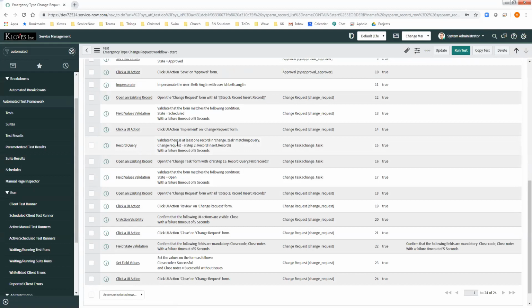Okay, but looking at that, we created that implementation task. We're going to open that task and grab that record from record 15 and open that record. We're going to validate a couple fields. The state is open, okay, and make sure that that process is done. Then we're actually going to go back to the change record after that's done, and we're going to, as you can imagine, an emergency workflow going is then we're going to review the record. So same thing as in implement, we're going to create the UI action, only this time the review button. Okay.